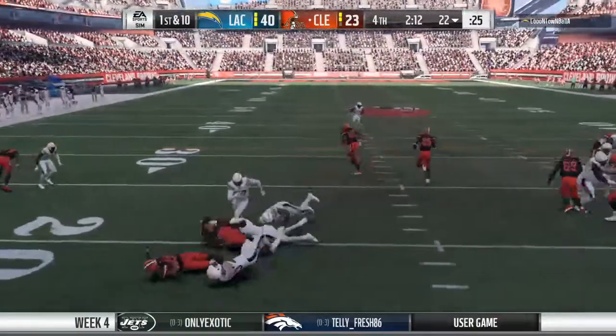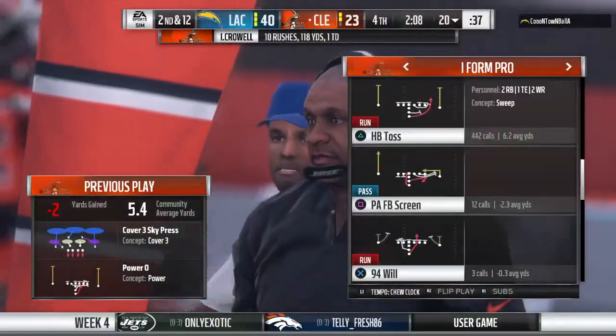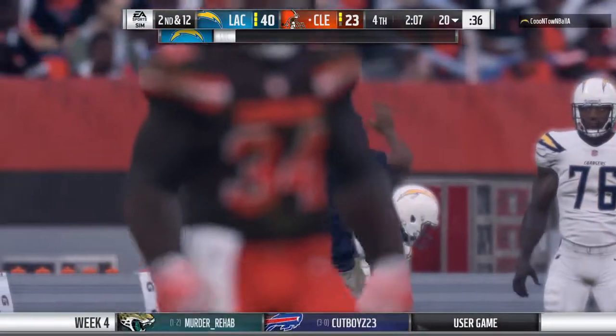First down carry now for Crowell. And maybe a measure of revenge there. He's had his way in this one, but this time they get him behind the line. This will be a 2-yard loss on the play. And it'll be 2nd and 12.